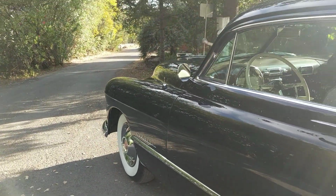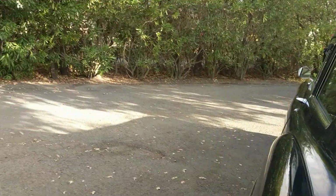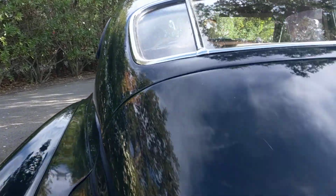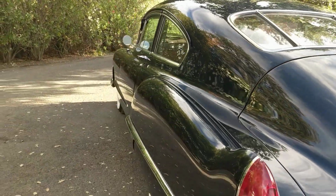So, there you have it. The 1948 Cadillac Series 62 sedanette.